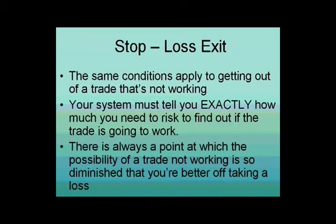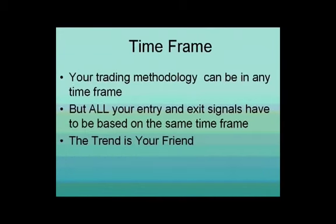Your system must tell you exactly how much you need to risk to find out if the trade is not going to work. And that's simply saying when you follow your system and you enter into a trade, what are you willing to do? How long are you willing to wait? How much money are you willing to risk to see if your rules got you into a winning position? There's always a point where your trade's not going to be profitable anymore, and it's better to take a loss than it is to keep waiting it out to see if the market comes back your way.